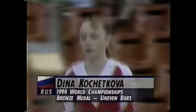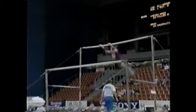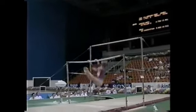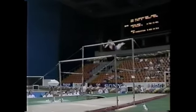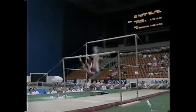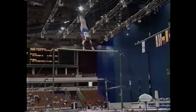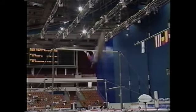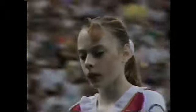Now on the uneven bars, Dina Kochetkova. Probably the strongest physically in this competition, in terms of just outright physical strength. If she were to score more than a 9.731, she could take the lead over her teammate Grosheva. The best part of her routine is the transition from low bar to high bar and then back down. She does it with such ease. Huge dismount, double layout. Now we've seen several of the gymnasts perform pike into the layout. She stayed laid out all the way around.